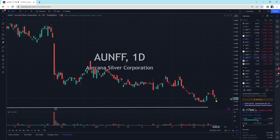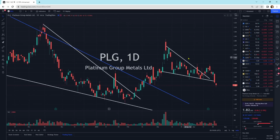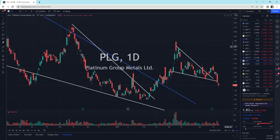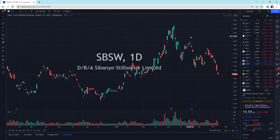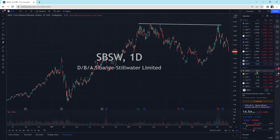Arcana Silver Corporation, it's down, but buyers are buying it up. That's why it's a green day. It's finishing higher than where it opened. Platinum Group Metals, hopefully we can find a bottom right where it's at. It's a hammer pattern. Hopefully we can get some buyers in here. Sibanye Stillwater still selling off, heading lower.